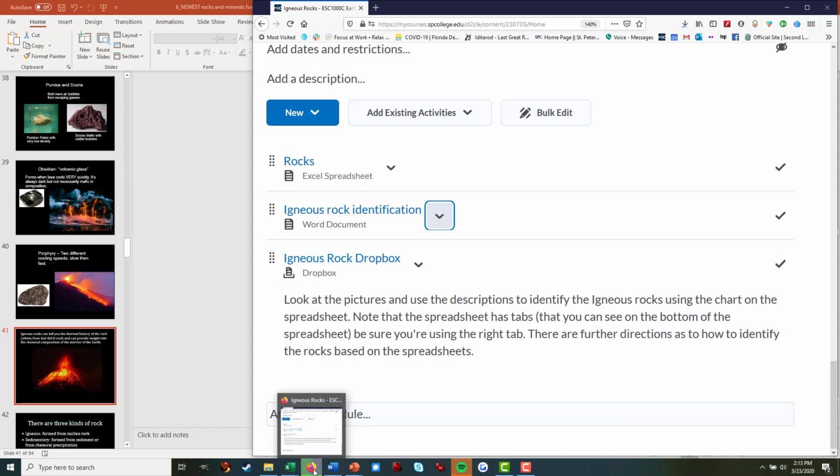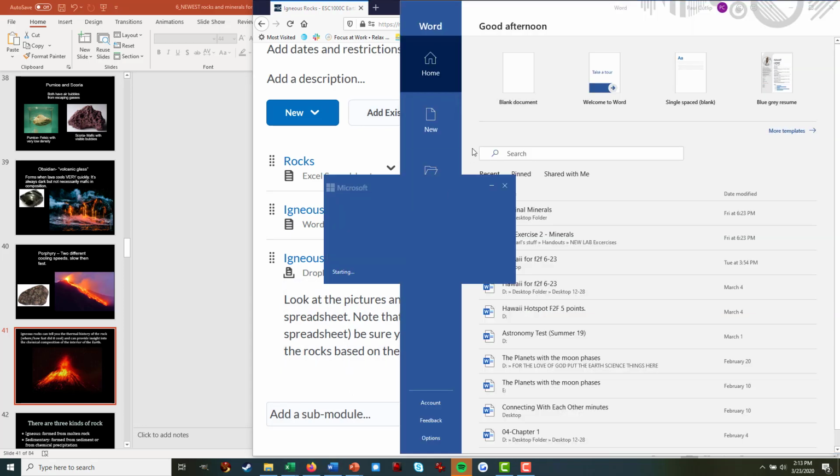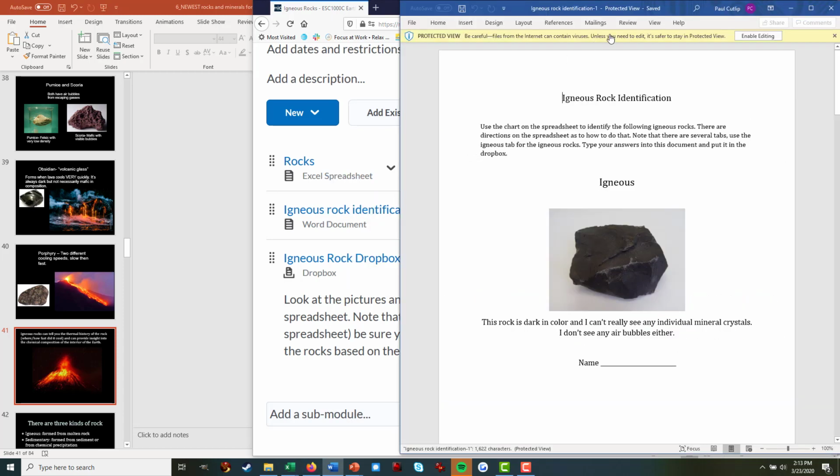So how you doing, guys? Washing your hands, not touching your face. Try not to go out. Try not to be too close to people. All that good stuff. And we should almost be there. There we go. And come on, Word. Come on, Word. Open the file. There we go. Sorry about that, guys.